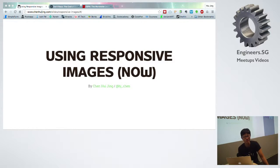Going to be talking about using responsive images. Full disclosure, this talk has nothing to do about JS, by the way. Sorry to disappoint everybody. It's more of a HTML5 thing.